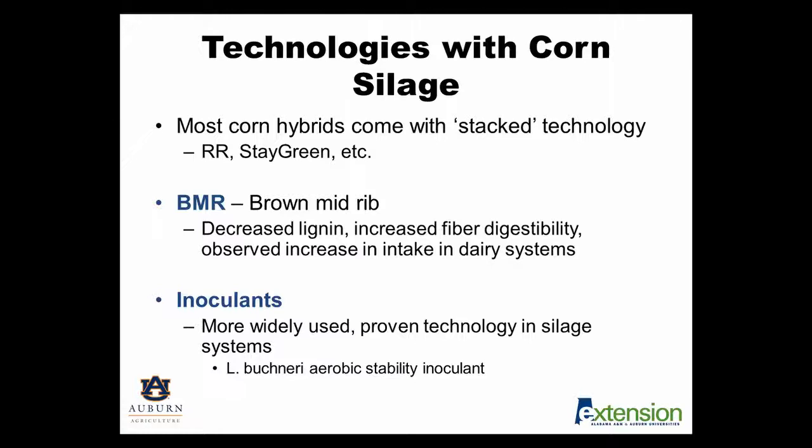And I think that there's quite a few different technologies on the market, but some that you might have seen are that most of our corn silage varieties are going to come with some quote unquote stack technologies, which essentially are technologies that are bred into those products to allow them to better produce a high quality, high yielding product for silage production. So some of those technologies might be things like Roundup Ready traits, as well as Stay Green, or basically trying to encourage high yield and high leaf material associated with those silage varieties.